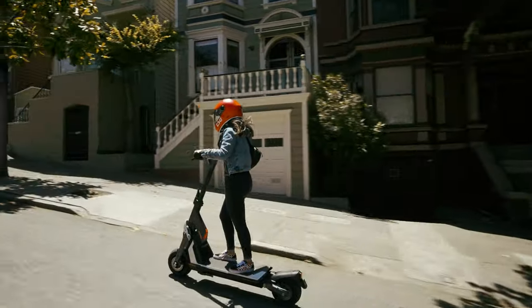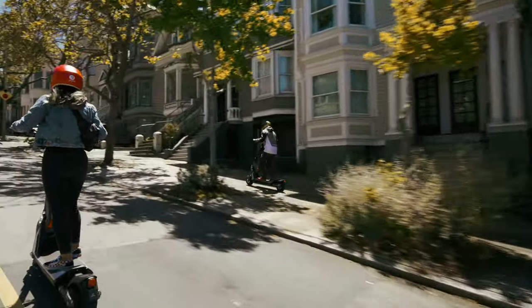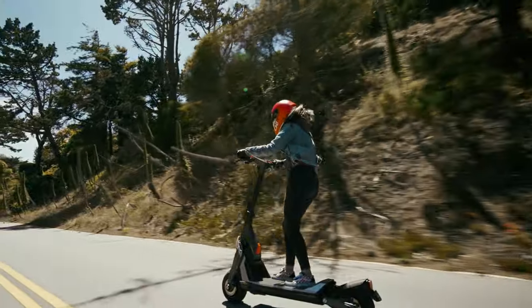The final riding mode is Boost. It's a time-limited mode that gives you incredible acceleration. Now, let's check out our top speed run.